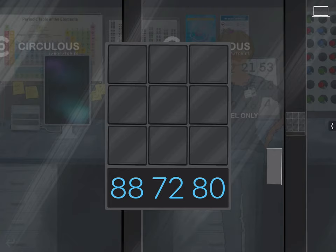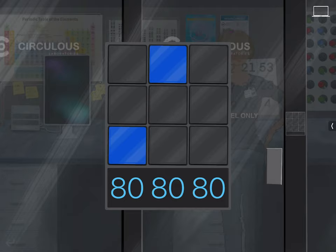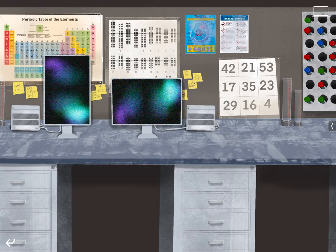So if you look at that again, if you swap out 29 and 21, then 42, 17, and 21 equals 80, and 29, 35, and 16 equal 80. All right, so what we're going to do is press this button to swap with this one, and now they're all 80. I'm in. All right, tap on the computer.